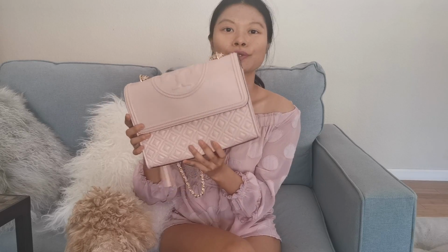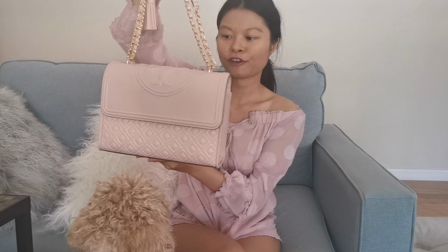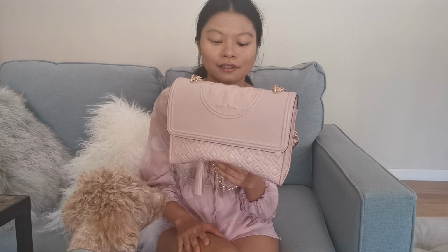The next one, to continue with the Tory Burch and Coach mid-range designer, is the very popular Tory Burch Fleming tote. When the Fleming tote first came out, I had been wanting this bag for a long time, and at that time I hadn't even gotten my Chanel flap. And even after I got my Chanel flap, this was still on my wish list, and I ended up eventually getting it because of the pink color. But right now, I think this pink color, this exact style, is on major sale. I think it's 50% off or more.